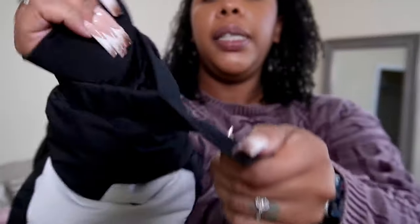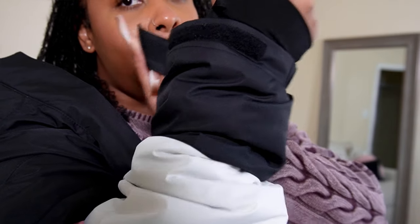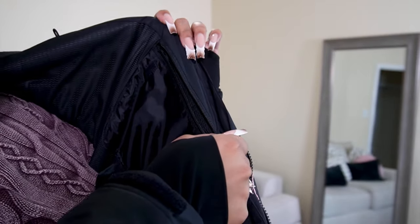The arms at the bottom are adjustable. You can make them smaller or bigger. I love that. We also have pockets that zip on the inside. It's super comfortable and warm. I think it's gonna be perfect for the colder weather. This jacket starts at 1X and goes all the way up to 6X. So this is specifically for my plus size girlies. There are jackets out there for you that you can get off of Amazon that are really warm. So make sure you go ahead and check out Amazon for all of your needs, girl.